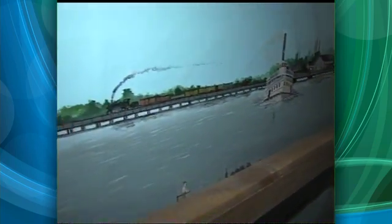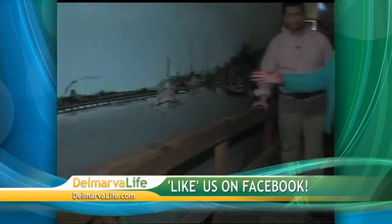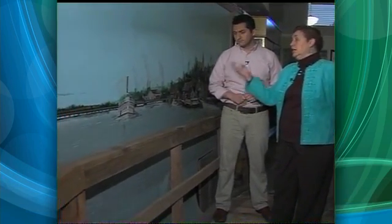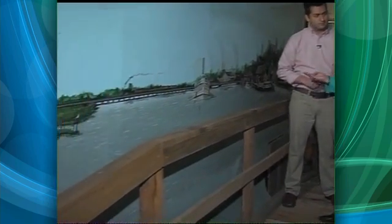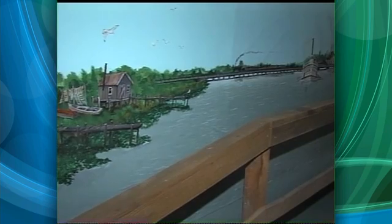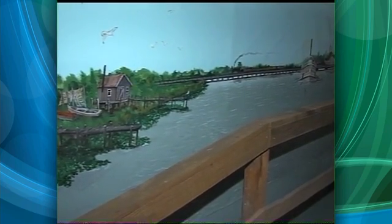But the thing that is probably the most significant is that after the railroad came, canning factories sprung up in this area. Seaford actually housing the largest canning factory in the world, right here in Seaford. That's interesting. Many people probably don't even realize that. That's correct. All right, so we have the mural here, the bridge. We're going to keep walking.